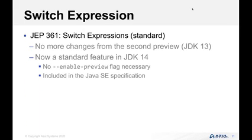Now that this is part of the standard, so it's been included and no more changes, you don't need to use the enable preview flag to use that particular feature. Any other preview features, such as text blocks and records and so on, you still need to specify the enable preview flag, both with compilation and with runtime, in order to enable those things.